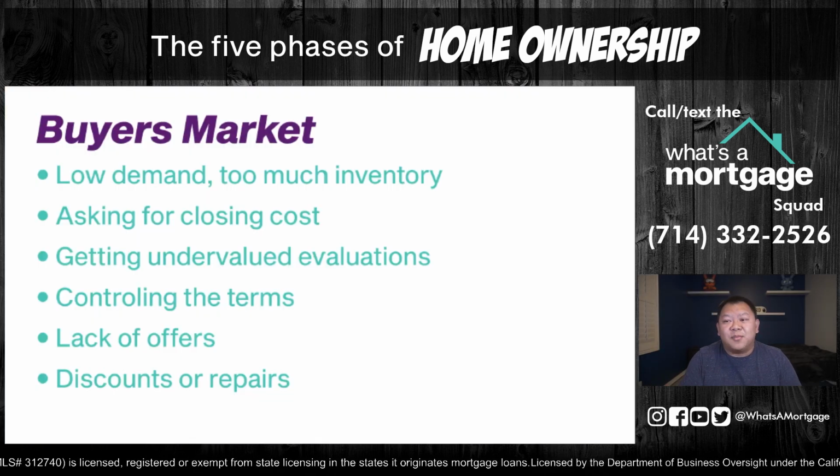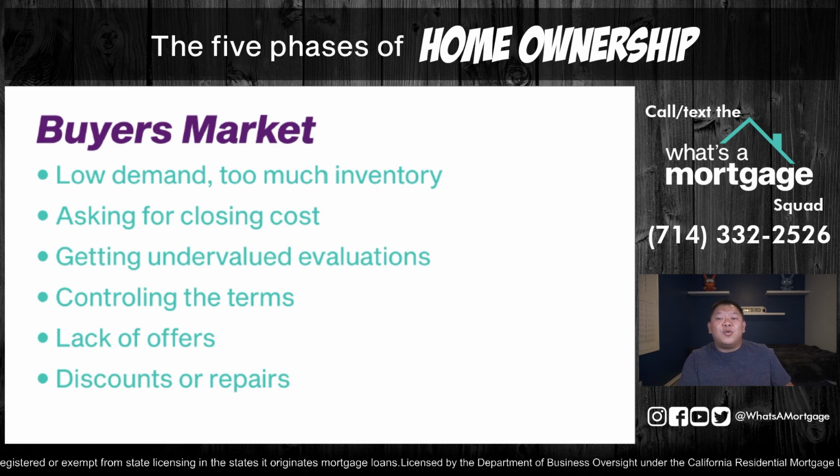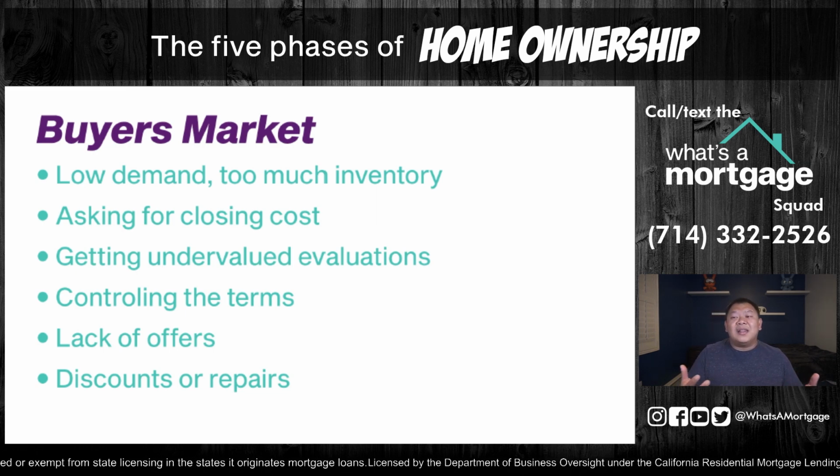Managing expectations. In a buyer's market, you have low demand, too much inventory, you can ask for closing costs, you can get undervalued valuations, control the terms, deal with the lack of offers, and get discounts and repairs. Of course, in a buyer's market, you have more control. We don't know the next time we're going to be in a buyer's market. Well, it's going to happen sooner than later.